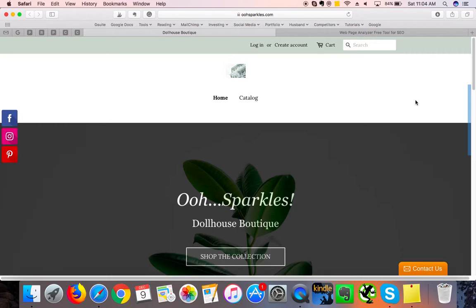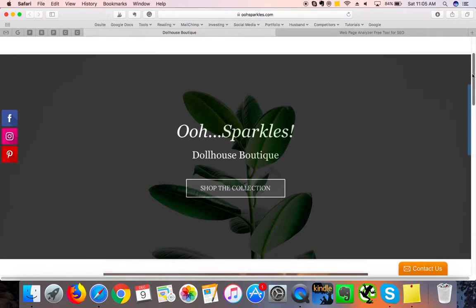Now the colors are so bland, unfortunately, so I would love to see more colors. At this point, I have absolutely no idea what you are selling. I only see a plant in the featured image, which has got a dark opacity layer on top of it, so I'm not sure if it adds anything to your design or to your conversion rate. So I would definitely remove the dark opacity.